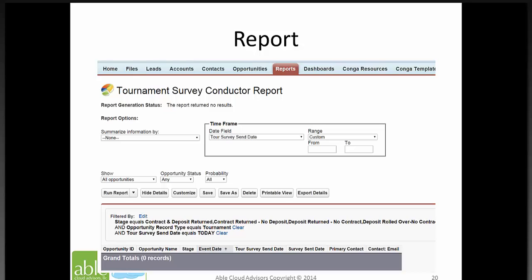But I have this report that Composer looks at every morning, and if there are any opportunities that meet the filter criteria listed here in the report, each will be listed as a single row or record in this report. At 12 midnight or 8 a.m., whatever time I have it scheduled for, Composer will send out that email to the designated person referencing the opportunity that met this criteria. Nobody has to remember to do anything. The system does it for us.